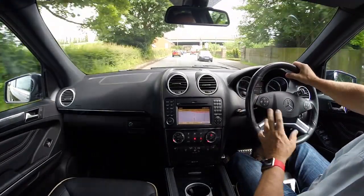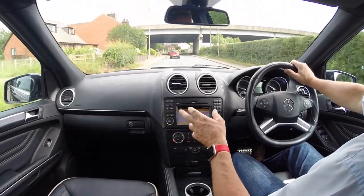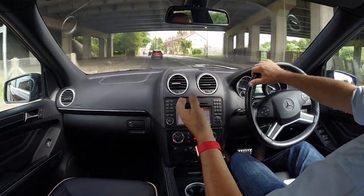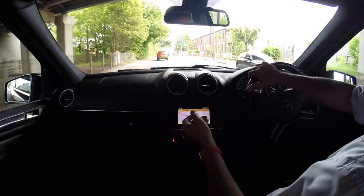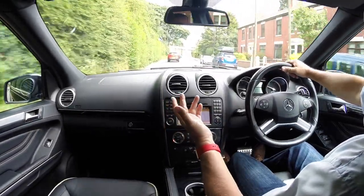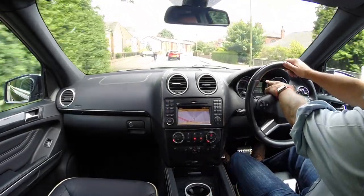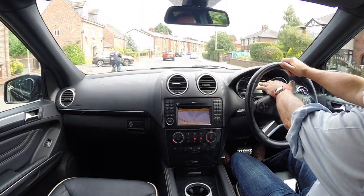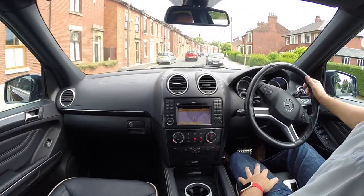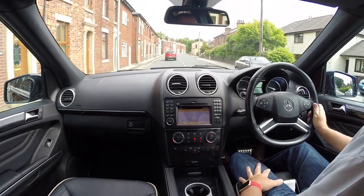Also got a display here on the dash. I've just got the sat nav set to map, which is quite handy if you know whereabouts you're going, but you're not familiar with the roads. It'll tell you when there's any bends coming up that you should be aware of, or roundabouts, and there's also a display in between the instrument cluster here, in between the rev counter and the speedo. So that's telling me what road I'm on and which direction I'm heading.